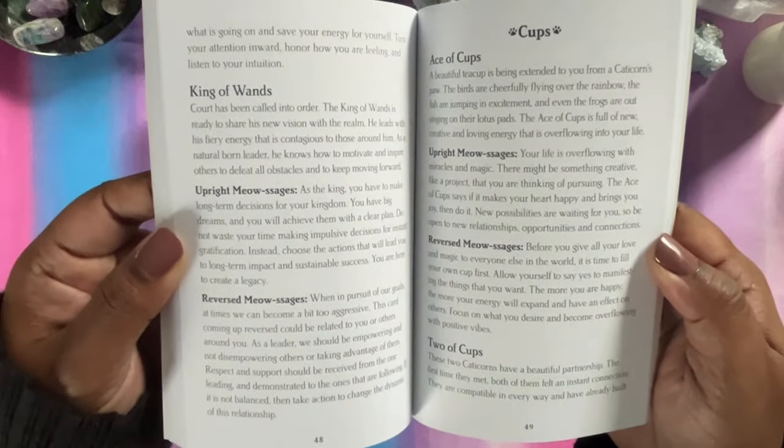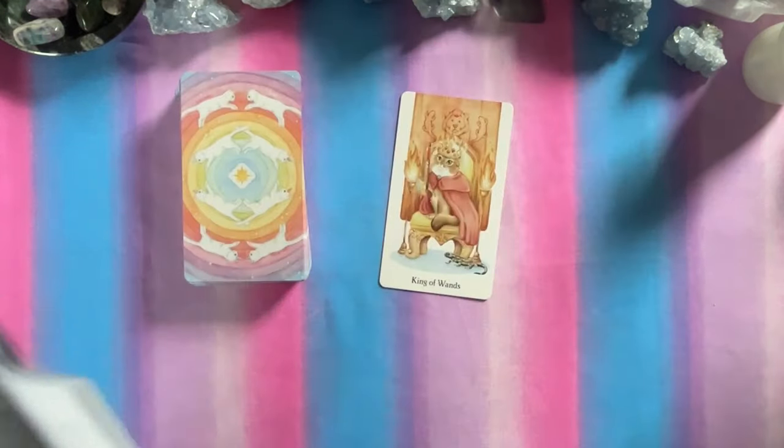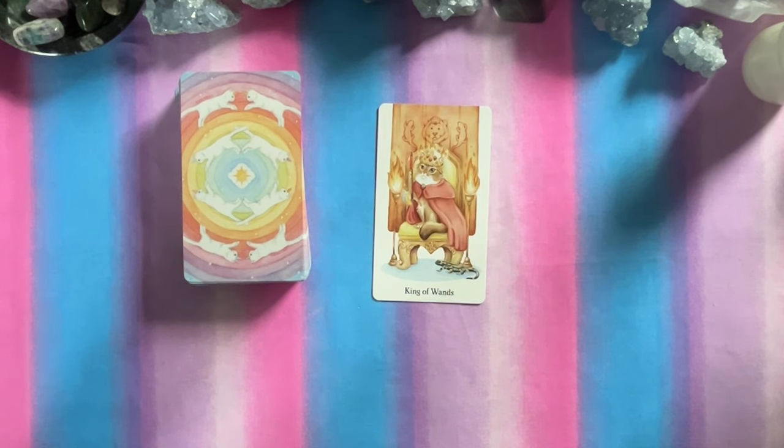Okay, so there it is for you if you want to read it for yourself. You can also see the Ace of Cups there. So it says, Court has been called into order. The King of Wands is ready to share his new vision with the realm. He leads with his fiery energy that is contagious to those around him. As a natural born leader, he knows how to motivate and inspire others to defeat all obstacles and to keep moving forward.